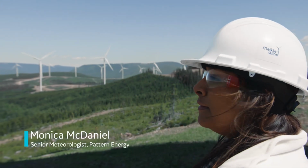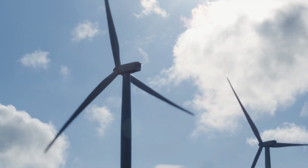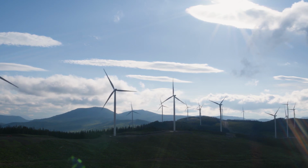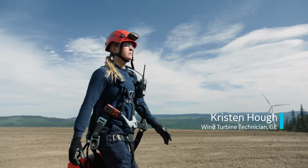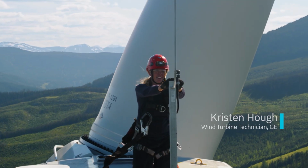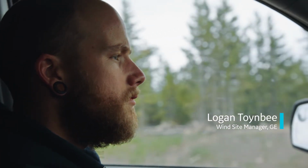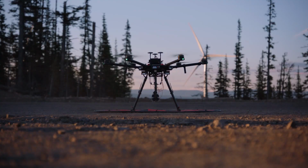Wind energy and solar energy and hydro energy will greatly boost the percentage of energy we get from renewable sources. We can't be dependent on just one. Meikle Wind has increased BC's wind power capacity by more than 37%. And that's enough electricity to power more than 54,000 homes.